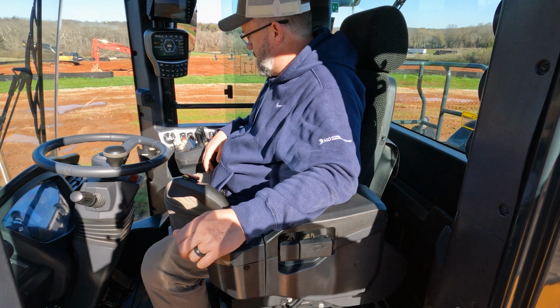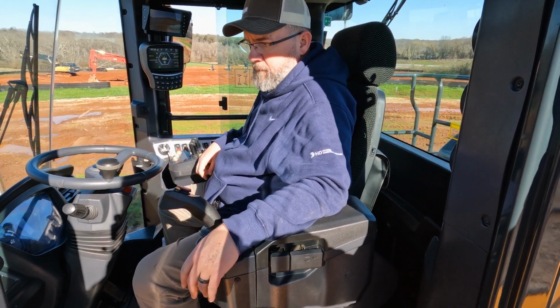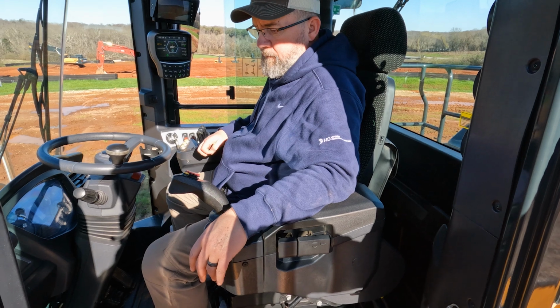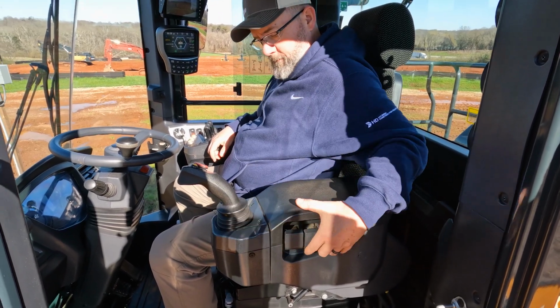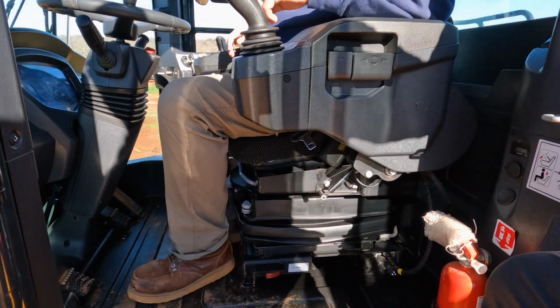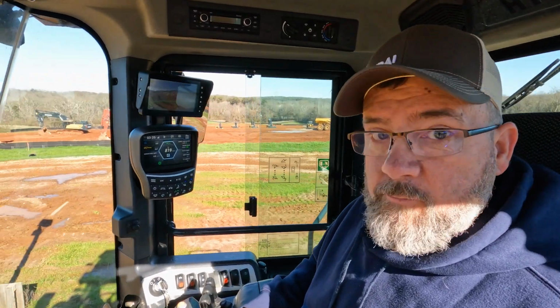But if you're doing V-loading applications, repetitive cycle applications, the joystick steering really reduces fatigue for the operator. It's a very nice feature. Very adjustable left and right hand control consoles, air ride seat with multiple adjustments. This is a Cadillac when it comes to wheel loaders. Yes, it is. And you can see the rear view camera there.